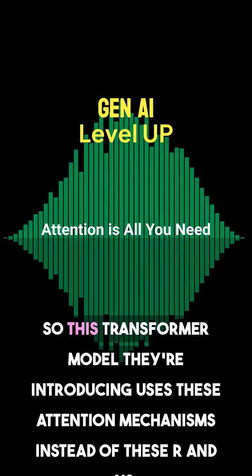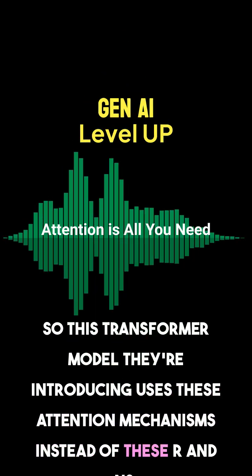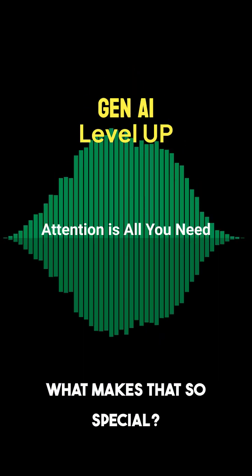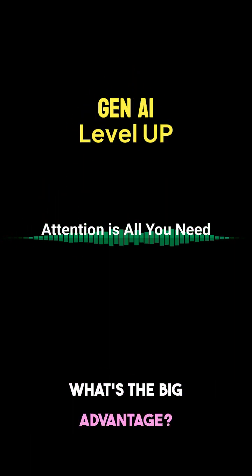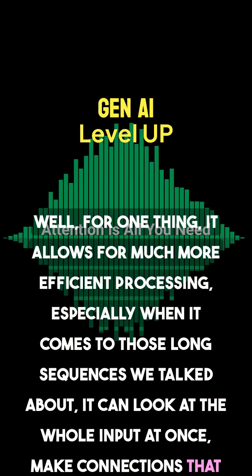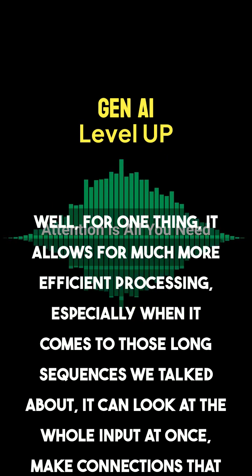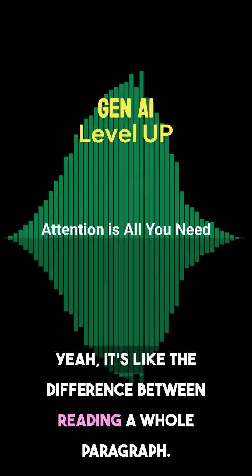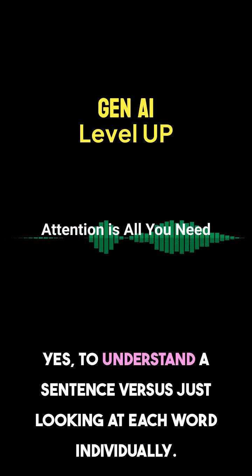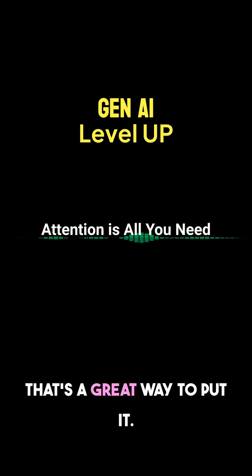So this transformer model that they're introducing uses these attention mechanisms instead of these RNNs. What makes that so special? What's the big advantage? Well, for one thing, it allows for much more efficient processing, especially when it comes to those long sequences we talked about. It can look at the whole input at once and make connections that RNNs just couldn't, because they were so focused on just that one word at a time. It's like the difference between reading a whole paragraph to understand a sentence versus just looking at each word individually. That's a great way to put it.